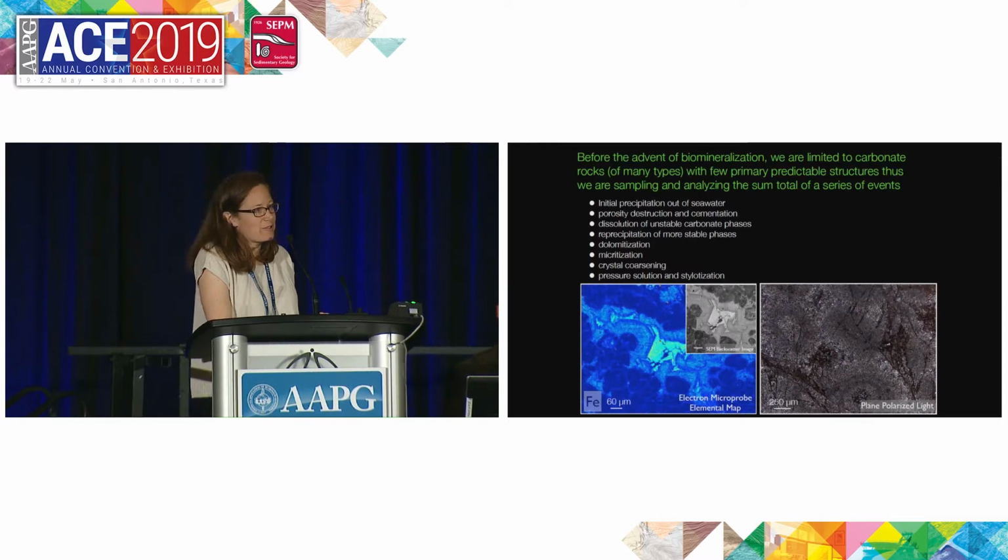When we cross the boundary into the Precambrian, we're limited to carbonate rocks of many types, and these rocks often have few primary predictable structures. And so we're left sampling and analyzing the sum total of a series of events. And these could include everything from the initial precipitation out of seawater, the dissolution of unstable carbonate phases, the dolomitization of a sample. And so looking at these rocks, you can understand why the Precambrian is a critical dividing line for geochemical efforts and why most sedimentologists have run away from it.